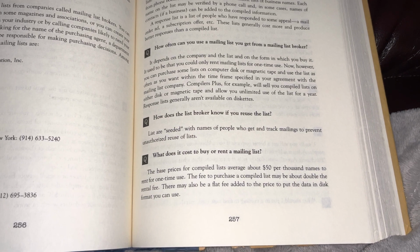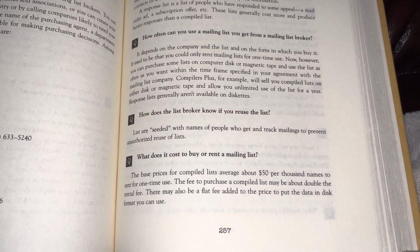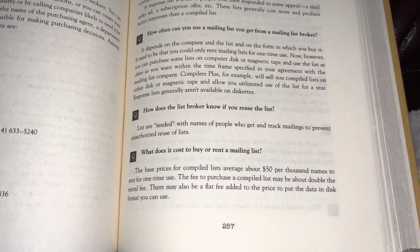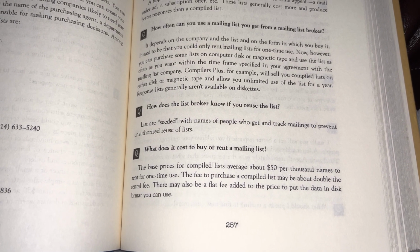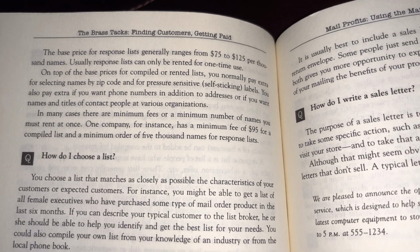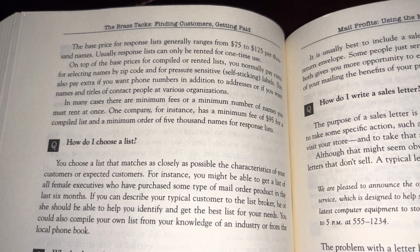What does it cost to buy or rent a mailing list? The base prices for compiled lists average about $50 per thousand names to rent for one-time use. The fee to purchase a compiled list may be about double the rental fee. There may also be a flat fee added to the price to put the data in a disk format you can use. The base price for a response list generally ranges from $75 to $125 per thousand names. Usually, response lists can only be rented for one-time use.